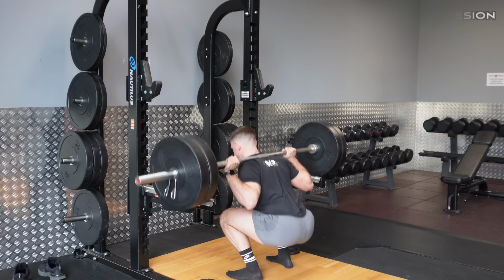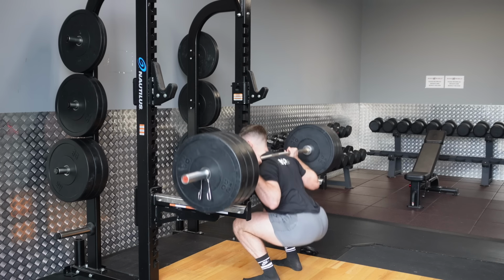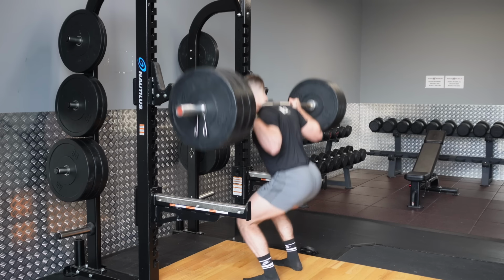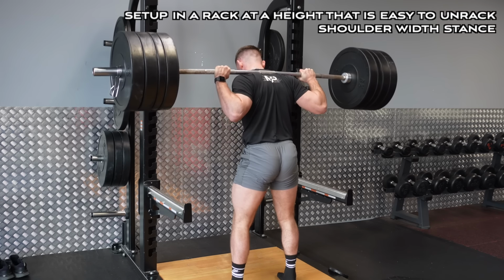For example, when I first started training, I could probably add at least a few kg to the bar per session. Obviously, that's plateaued now, but recently I've been focused on good depth and clean reps instead. With the barbell squat, you want to set the bar up in a rack at a height that is easy to unrack the bar. You want to take a few steps back and take a shoulder width stance.